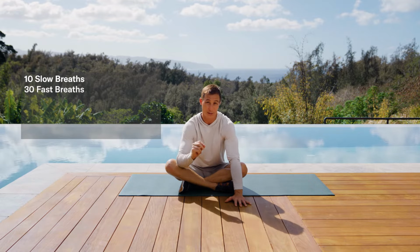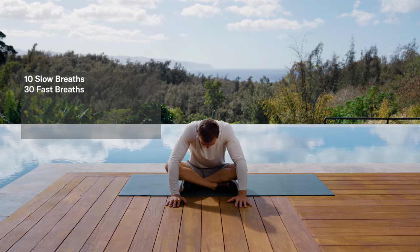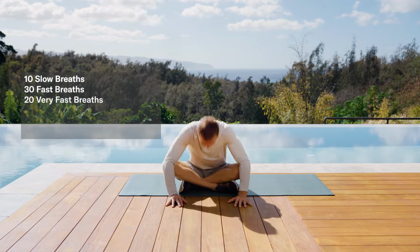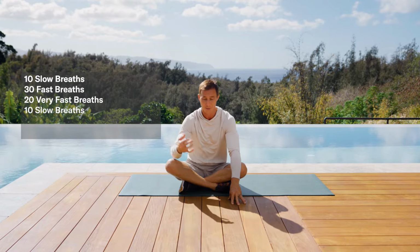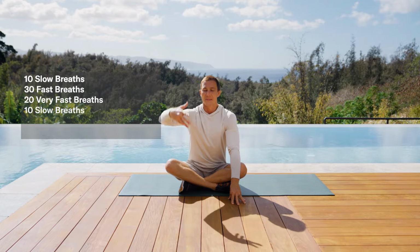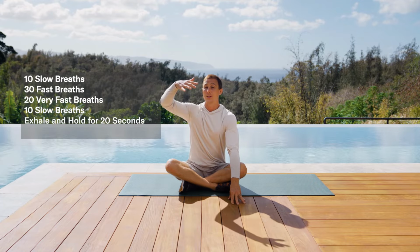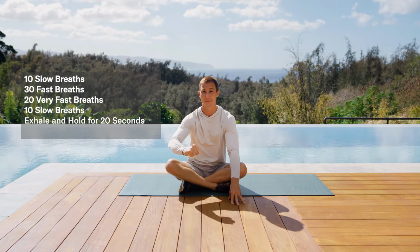Quick hit, release, punchy breathing. After the 30, we go into our 20 as fast as we can to build that intensity. After the 20, we return to the slow breaths, just like we began. On the 10th slow breath exhale, we're gonna release all that air. Hold for the 20 seconds.